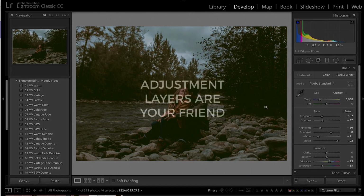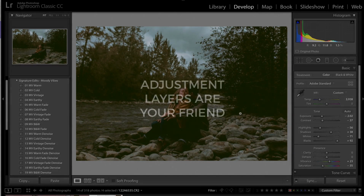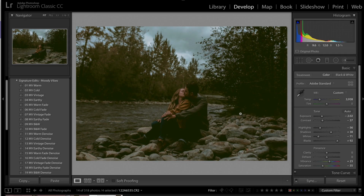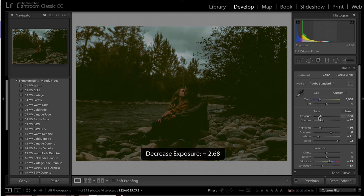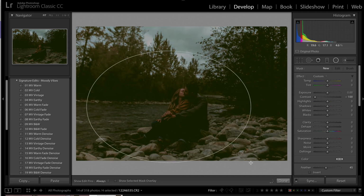Okay, so this is point number 5. Our last point, adjustment layers are your friend. So when it comes to editing dark and moody, one of the key things is getting your background dark and moody. But you also don't want to make your subjects disappear and blend into the background. So the easiest thing to do is grab an adjustment layer. And this is my favorite adjustment layer to use inside of Lightroom.